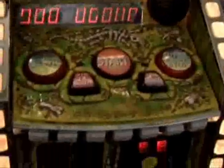This is called Dino Spin. This is an unusual one. A lot of fun. Start, stop. Super fast stop.